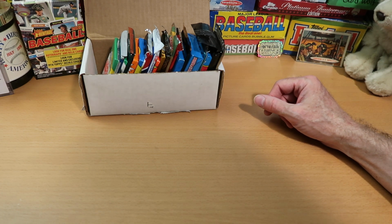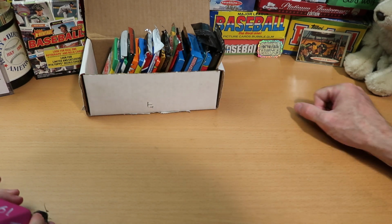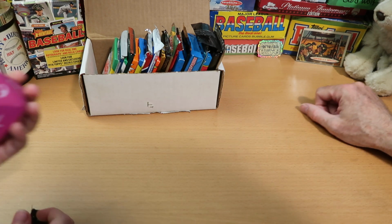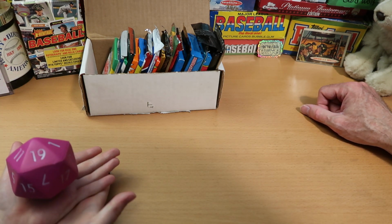What is today? Dorking with dice. That's right, it is Dorking with Dice. We have 20 vintage baseball packs in the Magic Box, and this big pink D20 right here that my son will be rolling to tell us which of those 20 vintage packs we get to open.